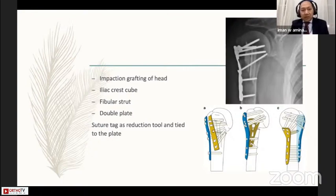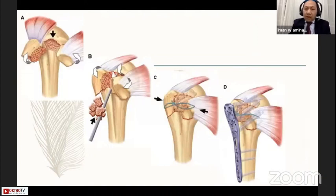There are several tips and tricks. I use impaction grafting. You can take from the iliac crest or use a fibular strut, or in very rare cases, sometimes we need to use a double plate. The other thing we need to be concerned about is when we do reduction, we better use a suture tack to the tendon. If we use a hard instrument, the fracture fragment is usually very thin and it will be comminuted or more fractured if we try to pull with a hard instrument. So I recommend using a suture tack to the tendon and we can pull the fracture fragment.